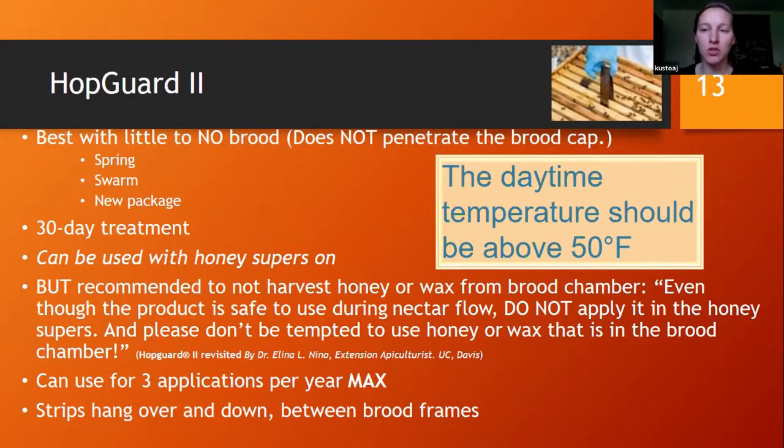If you're using Hopsguard 2, don't harvest the honey or the wax from the brood chamber. It's okay to harvest it from honey supers, but not from the brood chamber. And that's why we just really encourage people to have this management plan, keep notes, so you are aware of what's going on in your hive and how you can manage properly.